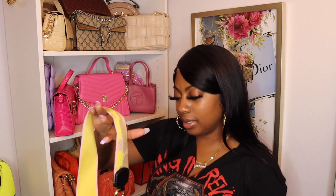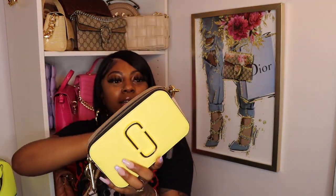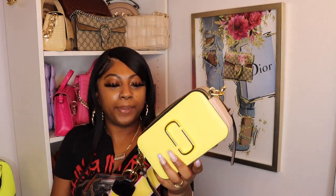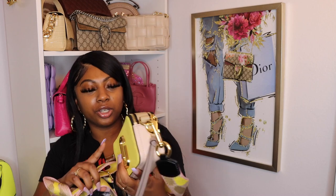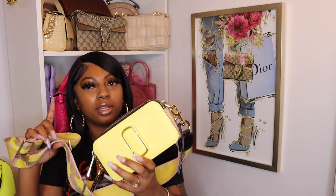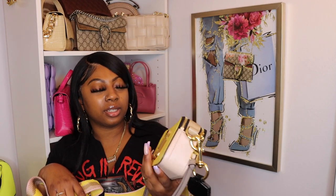This one is my baby, my snapshot, my Marc Jacobs bag. I love this purse so much, but I think I need another one. I think I need another color. So I got this one, it's cute. I love how the material is all good. I love how it's shining, like glistening. This one is so cute. It was a different color I had wanted to get, but then I ended up just getting this one.